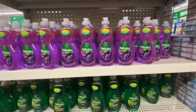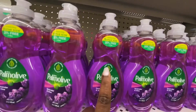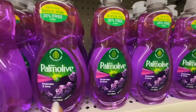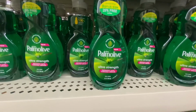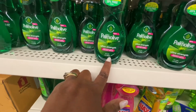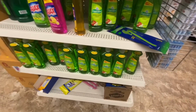Is this Palmolive here? It says 25% free bonus size right here. So yes, this is good. And also this as well, I have the Palmolive Instantly Cut Tough Grease. So this is in the 10 fluid ounce bottle. So those are just the regular.